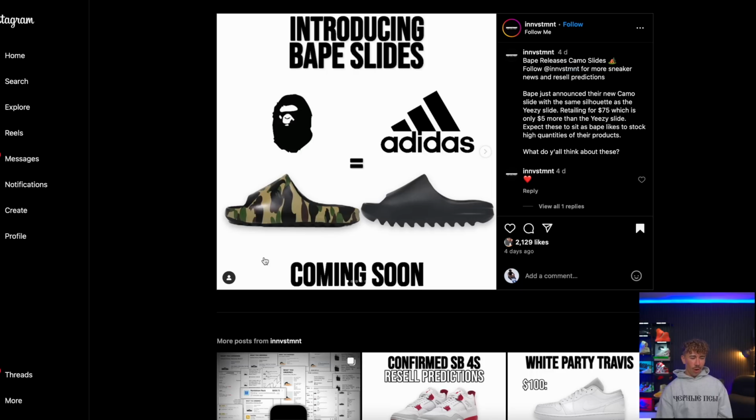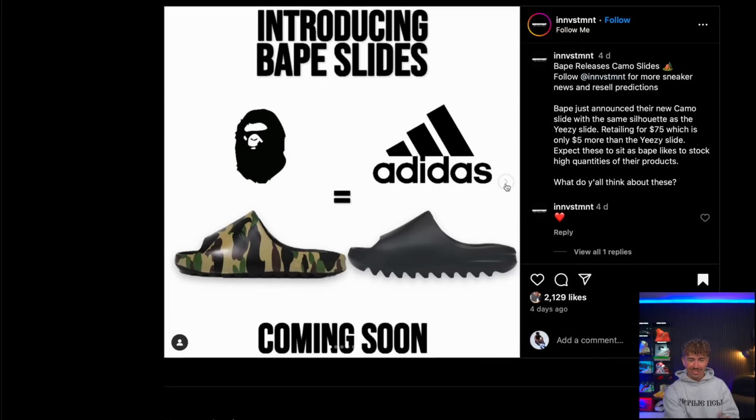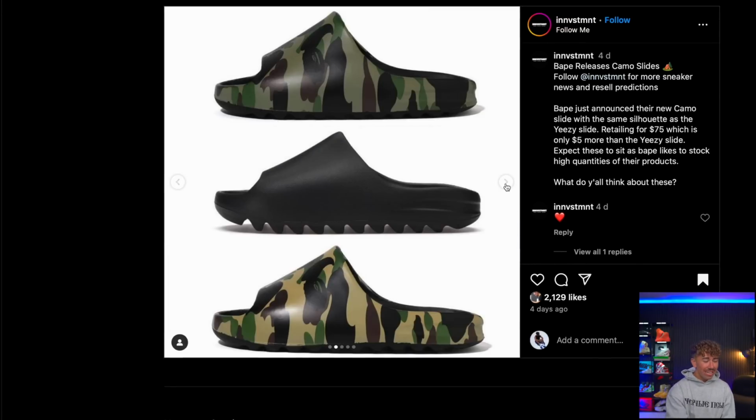All right, let's get into some of this Yeezy news. This is pretty wild. So Bape is dropping Yeezy slides, like literally. Take a look at this over here. Now, when I first saw this, I was like, what is going on here? Like, this cannot be real. Bape, are you serious? Turns out Bape is serious. Bape is really serious. So take a look at their website.